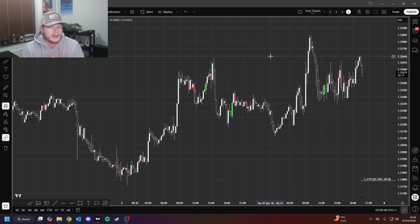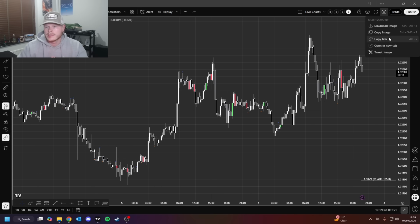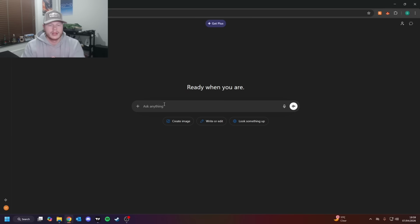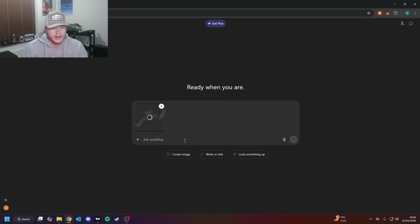Predominantly, I think I'm going to be using pound dollar just to potentially try and pass this challenge. As you can see here, I'm going to take a copy of the image here and put that into ChatGPT, so I'll do that now. Right, so we're just going to copy and paste our screenshot of our chart here.